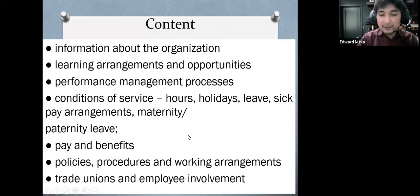So the content of the formal induction should include the following: information about the organization, learning arrangement and opportunities, performance management processes, conditions of service, including hours of work, holidays, sick leaves, and other leaves, pay and benefits, policies, procedures, and working arrangements, and trade unions and employee involvement.